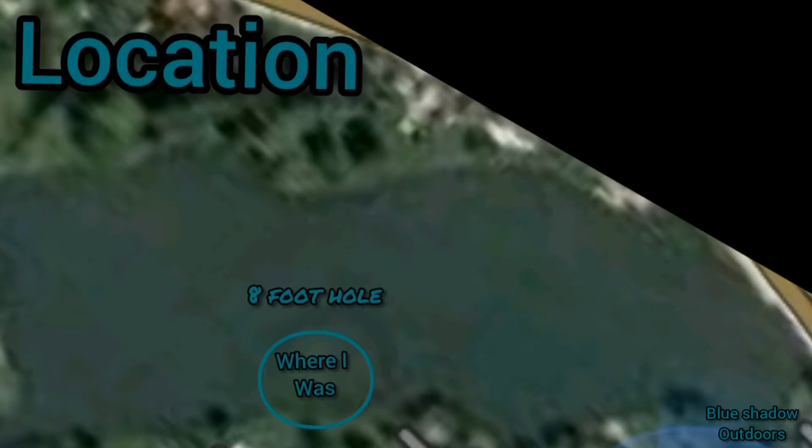Alright, so this time around we were on a Wisconsin lake and we just went and sat in an 8-foot hole looking for basically bluegills and maybe even some crappies. But throughout the day we found out it was a very, very hard, slow bite. We really had to work for what we got. But we did catch some nice bluegills today. Alright, let's get into the video.